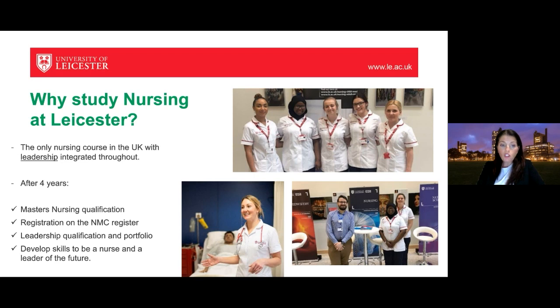As I've just pointed out, you'll also develop your skills to be a nurse and a leader of the future. So throughout your programme, you will go through a spiralling up of proficiencies. These proficiencies are recognised by the Nursing and Midwifery Council. They are required for you to be a registrant at the end of it. So you will not only experience and develop those skills with us whilst you're learning on campus at university, you will also learn those in practice, and they will be witnessed and signed off by your practice mentors. So it's very much a spiralling up of your own proficiency throughout the 4 years.